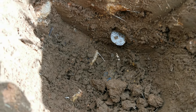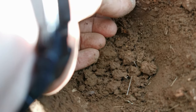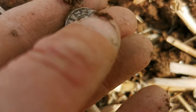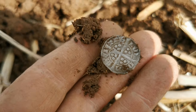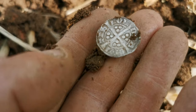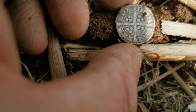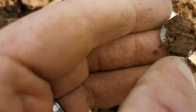Holy, I can't say it, I can't say it. Oh man, now that is what you call a hammered coin. Bloody hell. Bloody hell. I don't know which one that is, but that is bloody old, that one. Is it London? Ah, I keep dropping it.